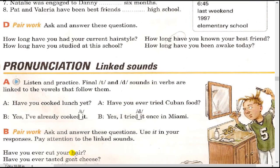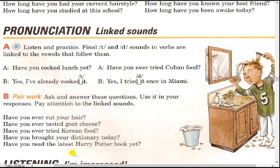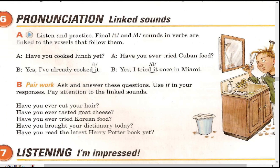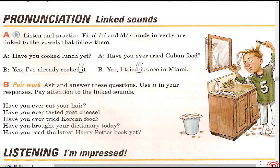Exercise number 6. Pronunciation, linked sound. This is pronunciation, linked sound. Let's start to listen. Page 67. Exercise 6. Pronunciation. Linked sounds. Part A. Listen and practice. Final t and d sounds in verbs are linked to the vowels that follow them.